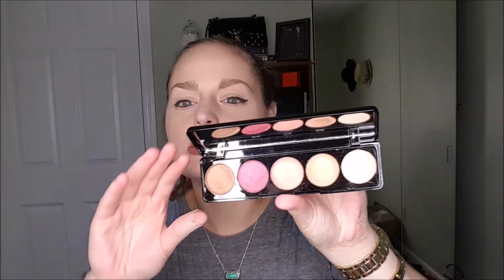He's like, what? I'm like, honey, this is why I love makeup. Look at this pigment. I'm flashing my arm at him, and he's like, cool. So let me just show you guys, because you guys will appreciate what I'm talking about. So open this up. First off, look at these gorgeous colors.